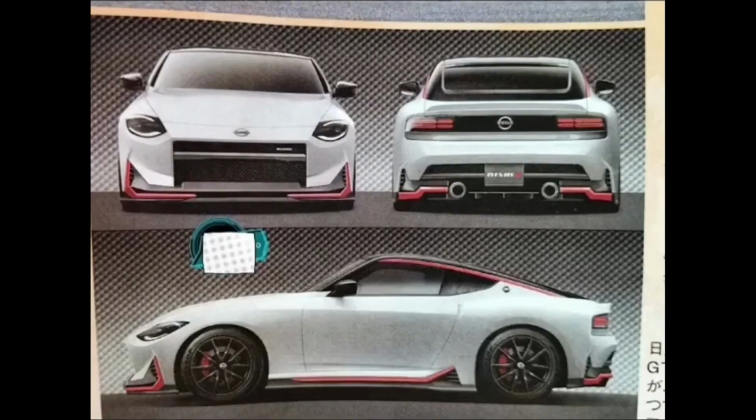Okay, and finally, we have a little slideshow of about 3 or 4 different renders here of what the new Nismo version of the new Z could supposedly look like. Nobody knows for sure what the Nismo is going to look like, but we do know that there will be a Nismo version of the new Z, and so we get a few different takes in these few renders here. Now this first one supposedly is a sneak peek, if you will, or a teaser of the actual Nismo design that we can expect to see on the Z.